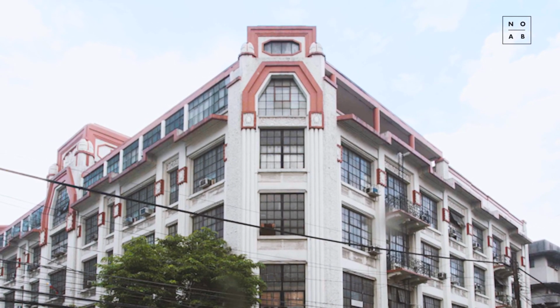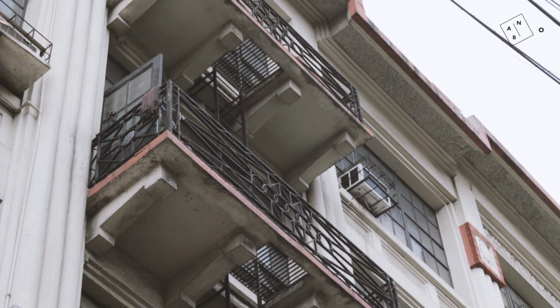It's done in the Art Deco style, so you see a lot of angled elements from the grills to the facade.